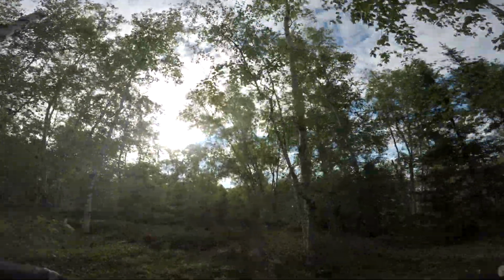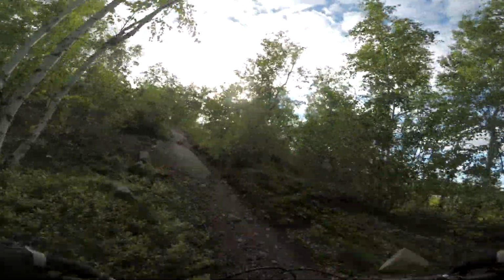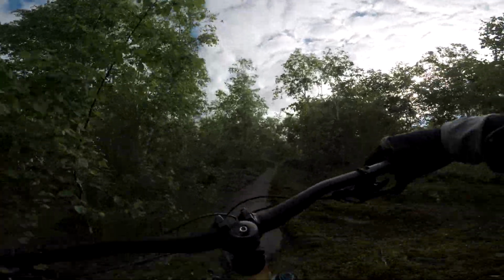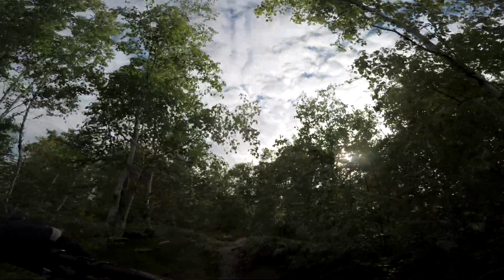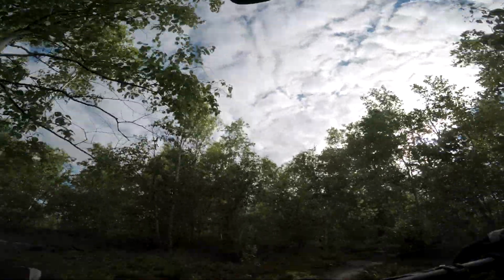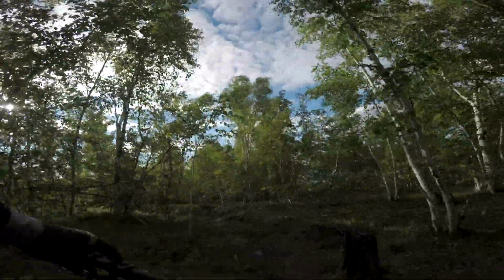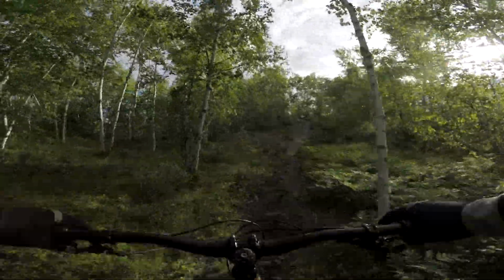Here's a fun little section. It's a quick down and up, little rock roll, bend, then another climb. So that's kind of the theme here: you fly down a hill. Sometimes you can't even use your momentum because there's a bend at the bottom. I tend to avoid the trails that do that. I'm looking at you. Intense.